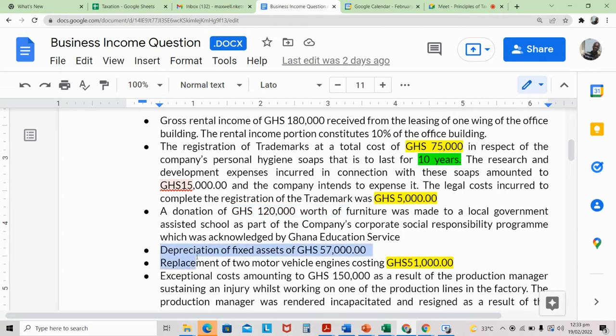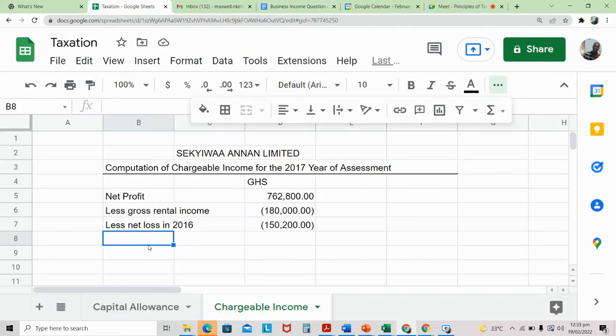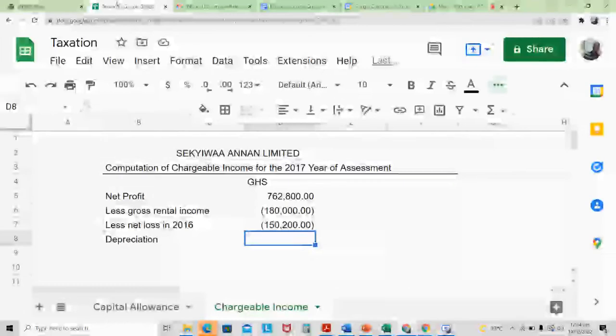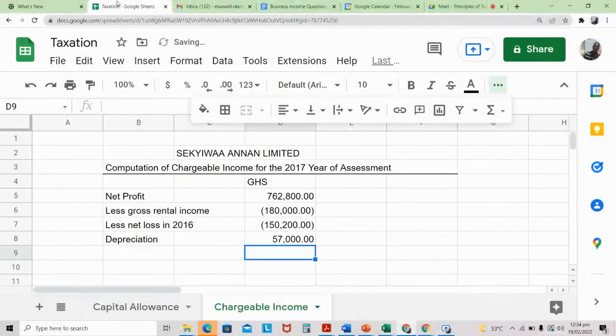Then depreciation of fixed assets of 57,000. As we learned earlier on, tax deals with capital allowance. They don't deal in depreciation. So we have to add the depreciation back to our net profit. So depreciation is 57,000. Then let's continue.